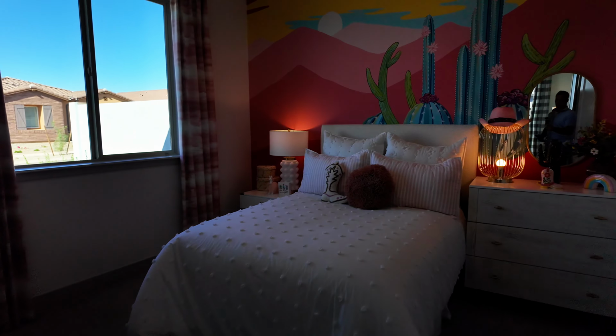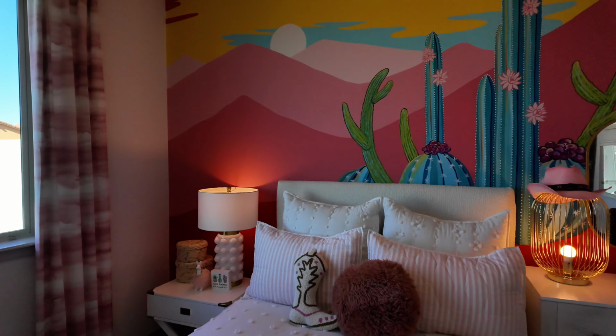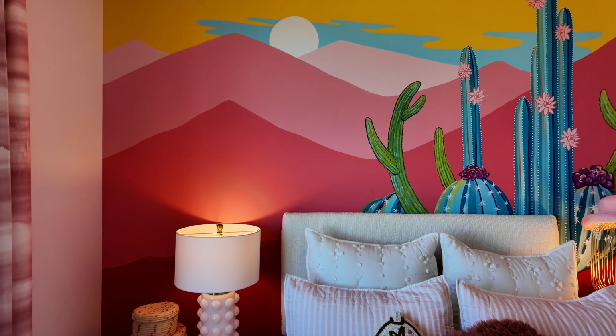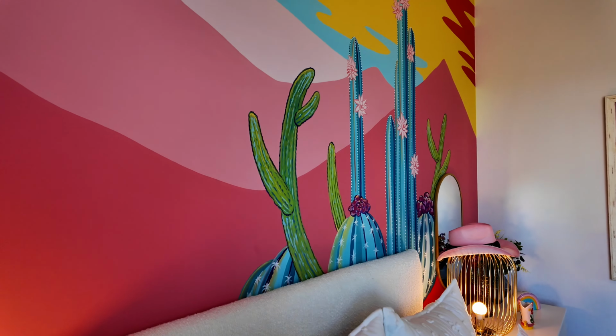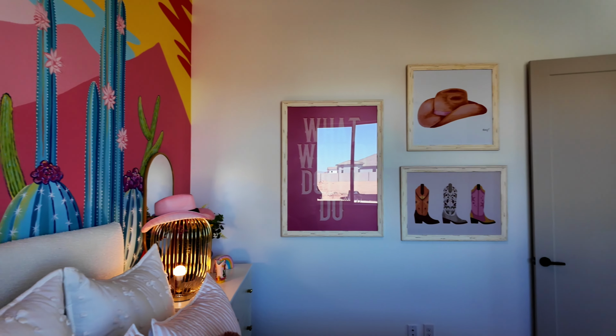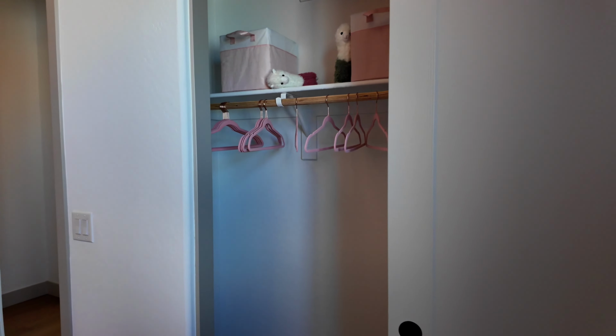Now, here is another bedroom. I love what they've done in this model home with kind of the Arizona vibe there on that back wall. I know my daughters would absolutely love that. It looks good, especially for some of these model homes where they don't really seem to put a lot of thought into things like that. It's nice that David Weekley does.